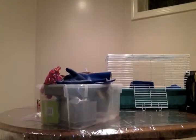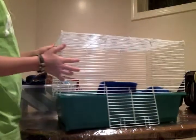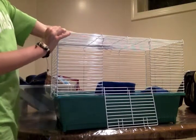So what I have here is the most basic rat cage. Now, you don't want this for a cage you have forever. It can be temporary until you have enough money to get a bigger one.